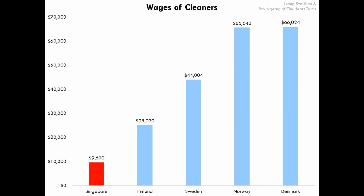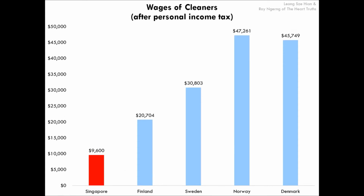You can see that Singaporeans actually earn the lowest wages. Say for someone who earns $800 every month, say a cleaner, which is $9,600 in a year, as compared to all the Nordic countries, Singaporeans earn the lowest wage. Now if you deduct personal income tax, Singaporeans pay the lowest income tax as compared to the Nordic countries, which is 0%. But the Nordic countries pay higher income tax. Finland pays 17.25%, whereas in Sweden and Denmark it's about 30%, and in Norway it's 0%.